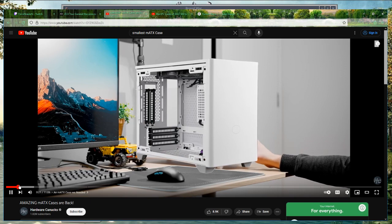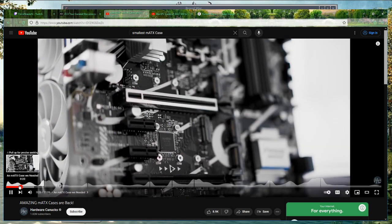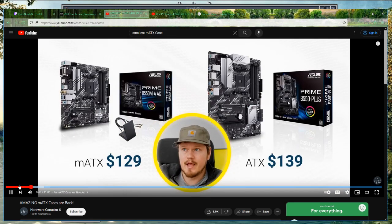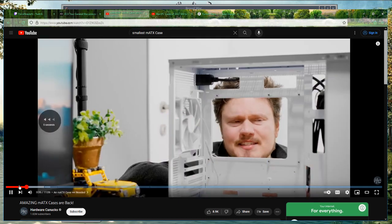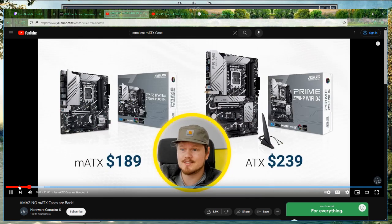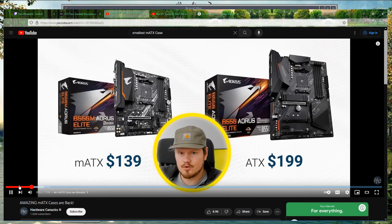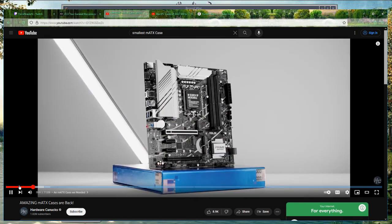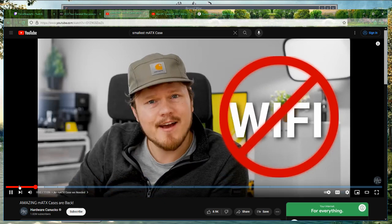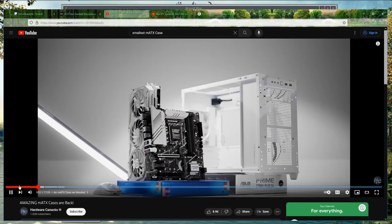Larger NR200P enclosure from Cooler Master, but now this thing supports a micro ATX motherboard, so that's a big enclosure. Definitely cheaper than the same line ATX, micro ATX compact as ITX, but it's got a few things going for it. First of all, micro ATX on the motherboard side is definitely cheaper than the same line ATX version, and sure, you do lose some functionality. For example, this micro ATX board from Prime doesn't even have Wi-Fi. How is it possible? It's a Z790 motherboard. I didn't even know that was possible.